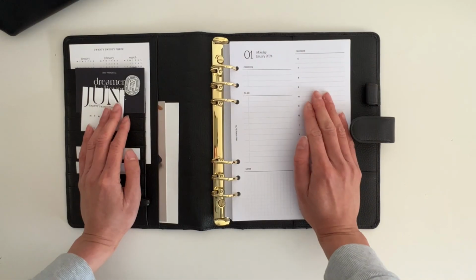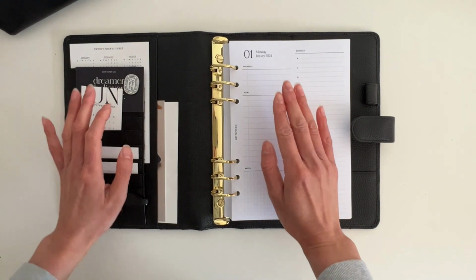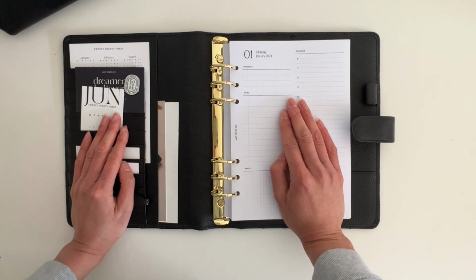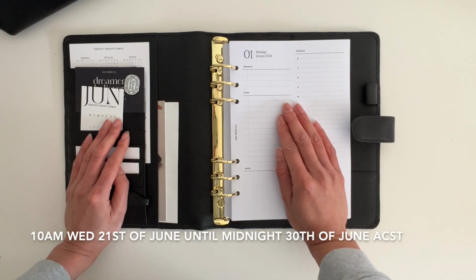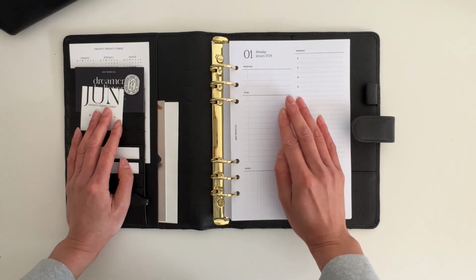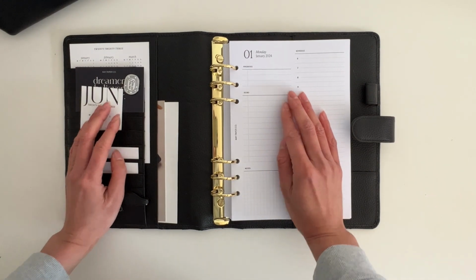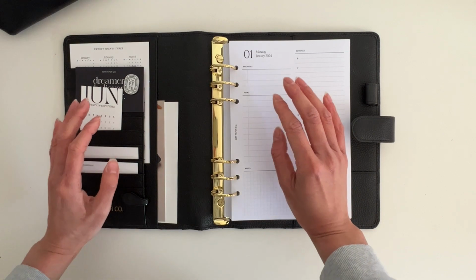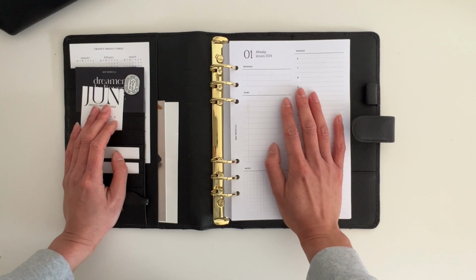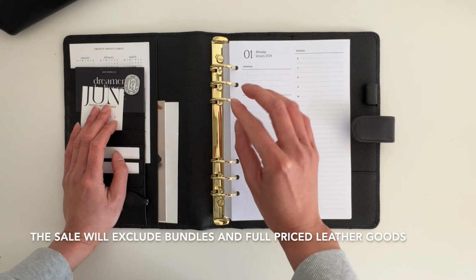All right, so now for the end of financial year sale details, which I'm sure you've been waiting for, we're going to be having 15% off May Paper Co branded products for the sale, and the sale is going to be starting at 10 a.m. on the 21st of June and will run through till the 30th of June Australian Central Standard Time. No coupon code is going to be needed, as the discount will automatically apply at checkout. So this is going to include the 2024 dailies that we're going to be releasing, but it will exclude any bundles and full-priced leather goods.